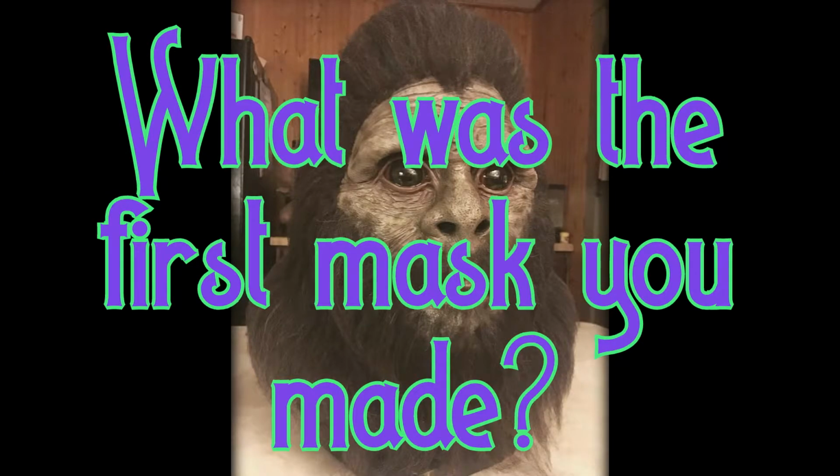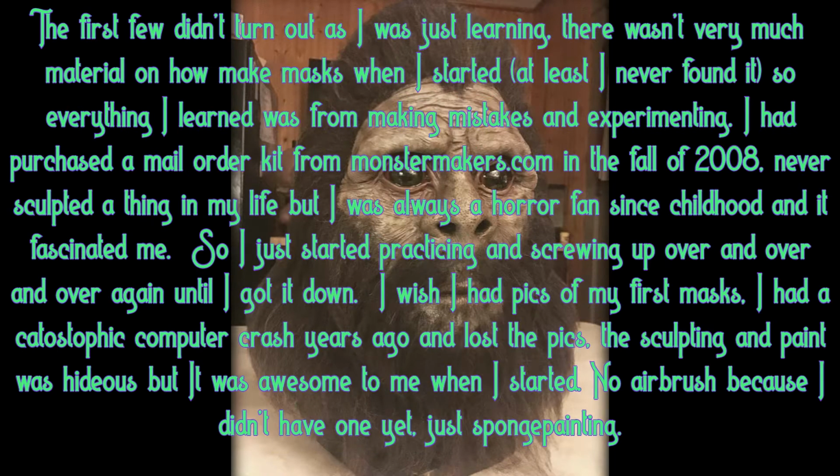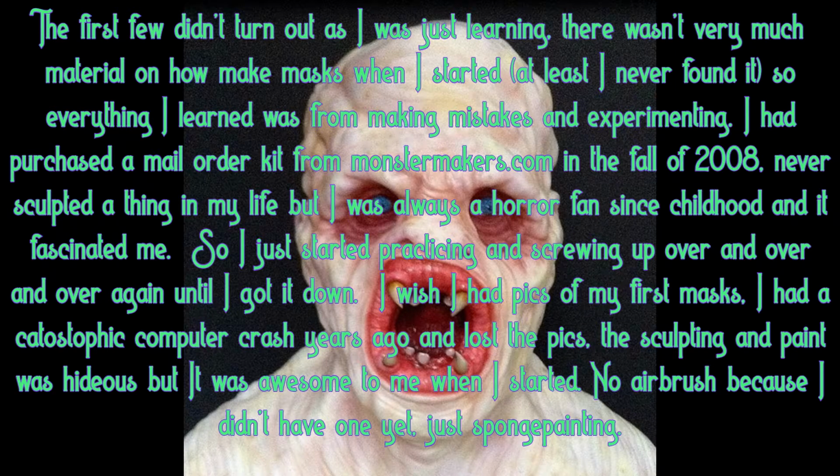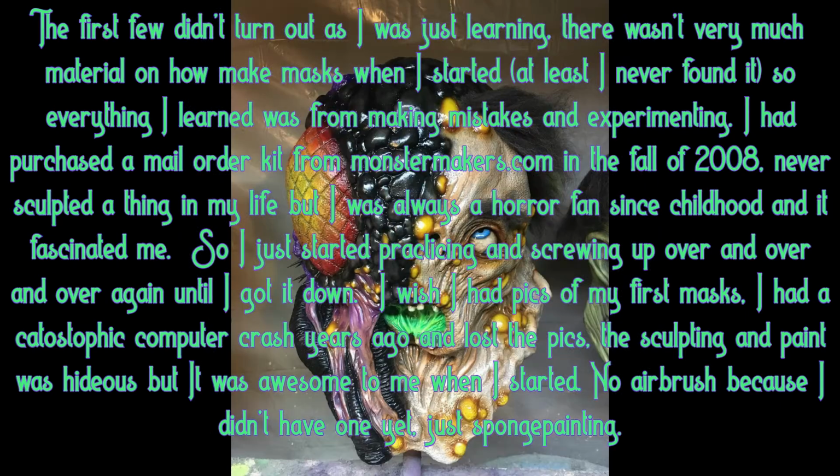Then I said, what was the first mask you made? He said, the first few didn't turn out as I was just learning. There wasn't very much material on how to make masks when I started. At least I never found it, so everything I learned was from making mistakes and experimenting. I had purchased a mail order kit from monstermakers.com in the fall of 2008. Never sculpted a thing in my life, but I was always a horror fan since childhood, and it fascinated me.